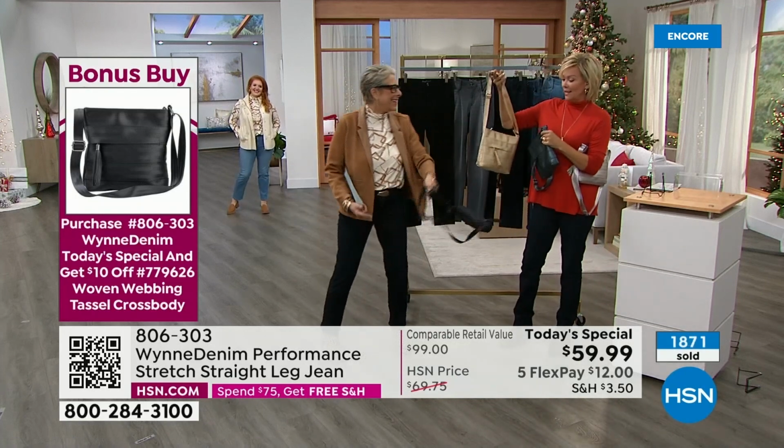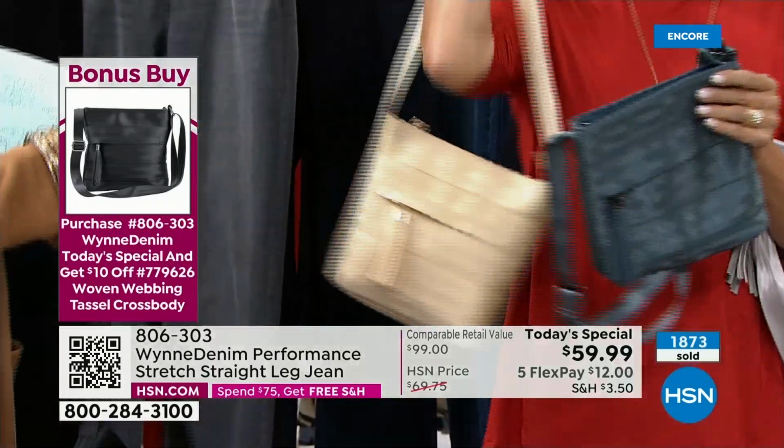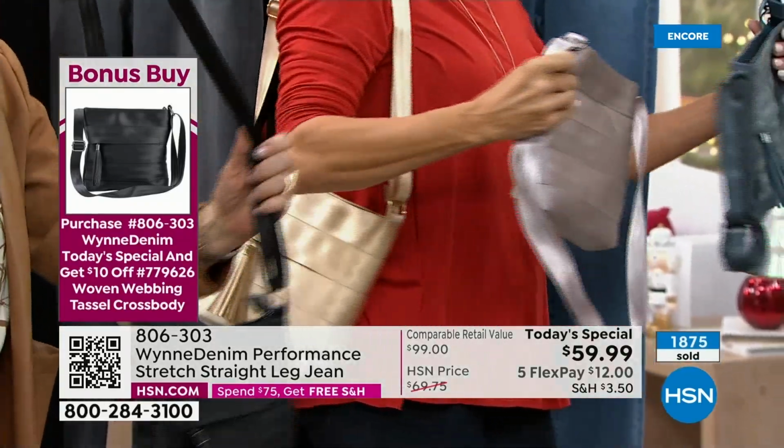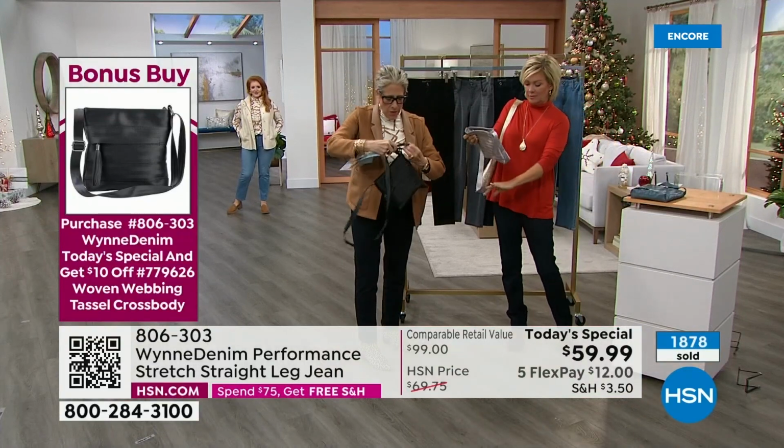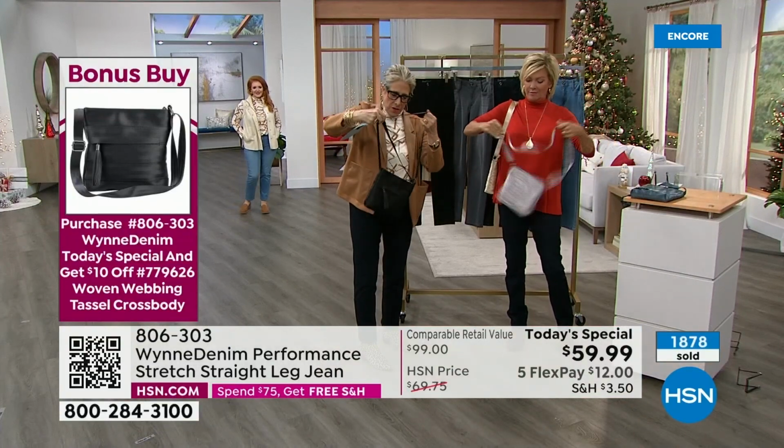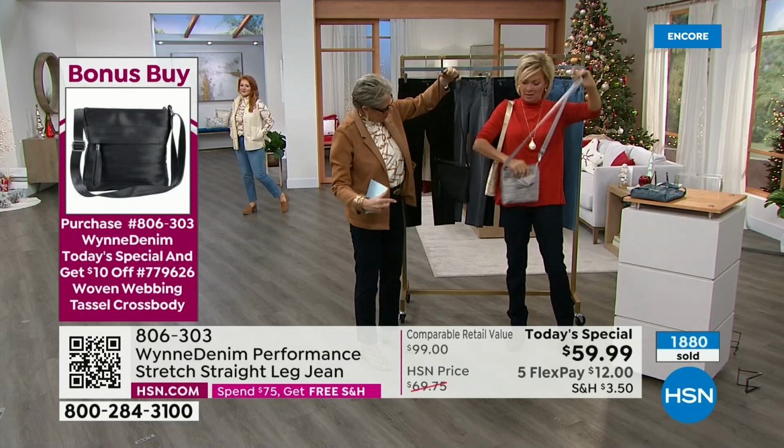No, these are cool. I love these. Right? I really do. And you can adjust them so it can be a crossbody. Look at this, Cal. I can go all the way down to there. Easy peasy. Then I can go like this. And I can make it as short as I want, right? Like you can even do this, right?